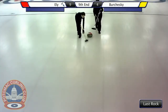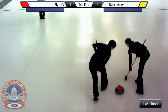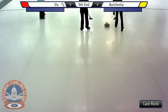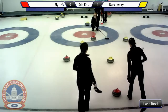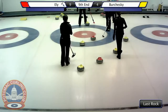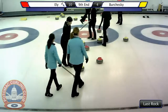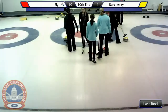Emily Walker with hammer for Team Ely. Sweepers come off of it. That stone's really hanging outside, folks. It's going to crash on the guard. And Team Ely will take one in the ninth end, making the current score 10-4.